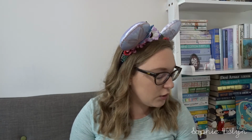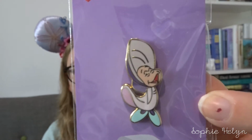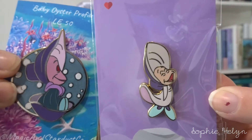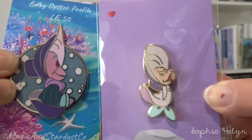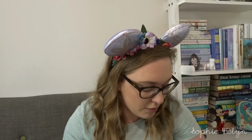This next one I got for my birthday. This is another little baby oyster whilst we're at it. This is a tiny one in comparison to my one. As you can see, everyone has a different take on how they do things. This one's slightly more pastel, although I'd say my one's quite pastel. This is super pale, but yes, very cute. So we've got those two.